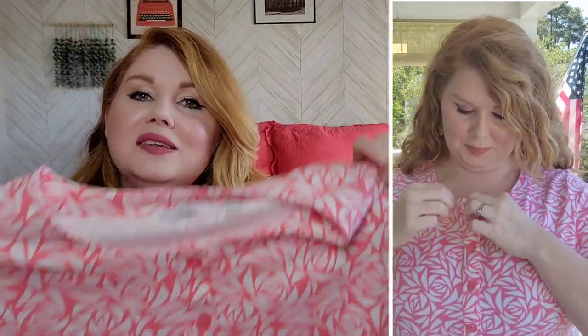And one thing I really loved about this dress is the color. So it's white with that really bright corally pink, but it's roses. So it's like abstract roses. Just so pretty. I love this. It photographs beautifully. It's so comfortable.